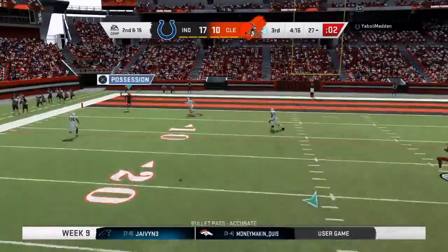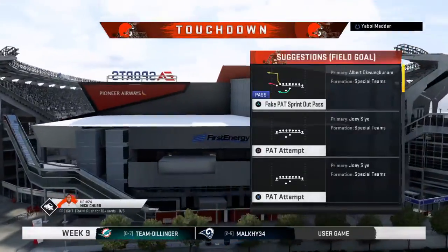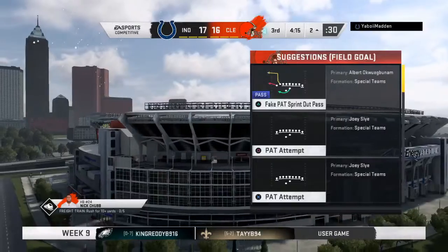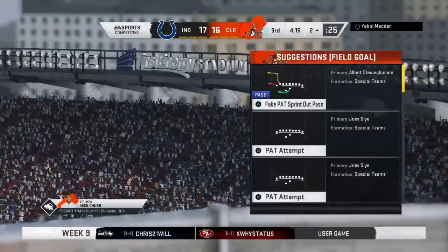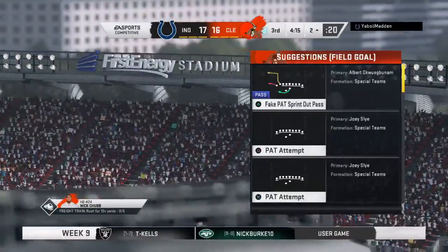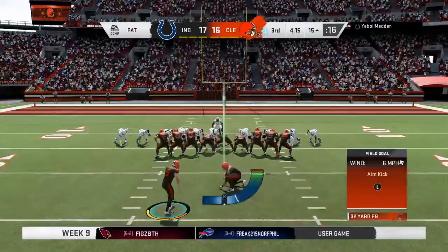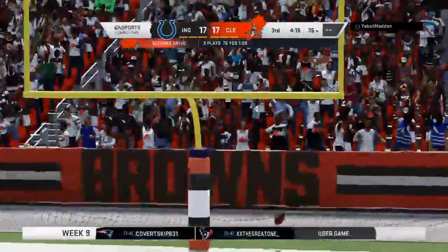Looking to throw. He's going to go up top for the end zone. And that's going to be caught for a Browns touchdown. Odell Beckham with his 2nd touchdown of the game, number 8 on the season, as they are an extra point away now from tying this football game. Out comes the kicking team here for the extra point. And he gets it to go, and we're all even, 17 apiece.